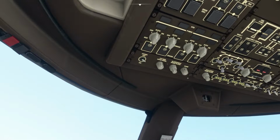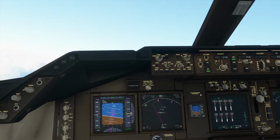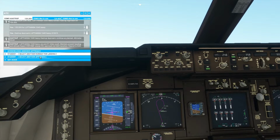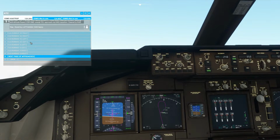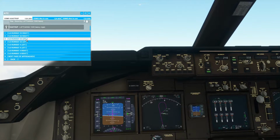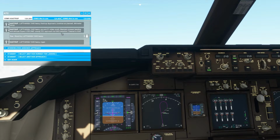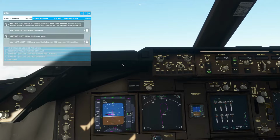Lufthansa 1045 Heavy, you are 220 miles south. Maintain present heading at altitude. Expect VOR DME runway 22 left approach by Kilo Alpha Sierra transition. Clear to Kilo Alpha Sierra. I don't want that. I want ILS 22 left. Lufthansa 1045 Heavy. Lufthansa 1045 Heavy, roger. I want this. Lufthansa 1045 Heavy with like ILS runway 22 left approach Kilo Alpha Sierra transition.